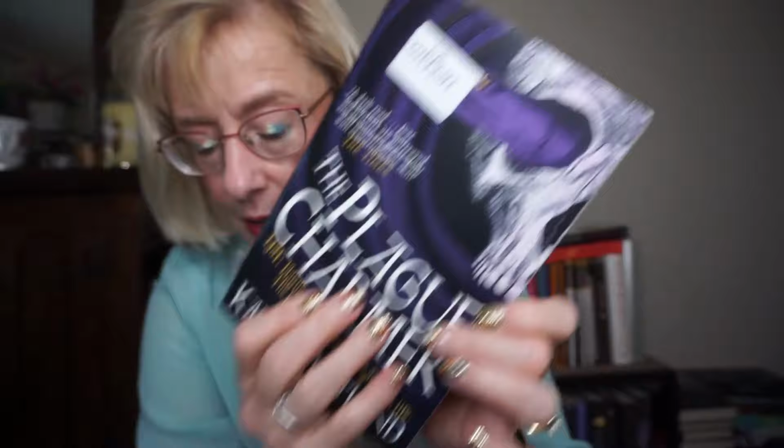And this is The Plague Charmer. It's 1361. The plague returns, the price to pay to drive it away, a human life. And I think the first book I read of hers, Company of Liars, took place during the 13th century plague. And this is The Vanishing Witch.